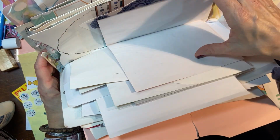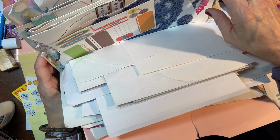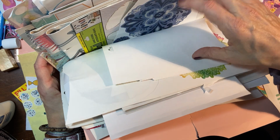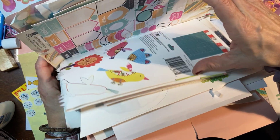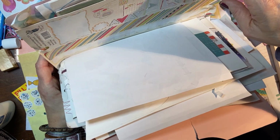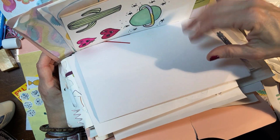Let's see. I could do that one because I was shopping today. Some of them, I know you guys are like, you don't have to do what you did. Some of you are way better at that than I am. I'm kind of like, how does it fit on the page?